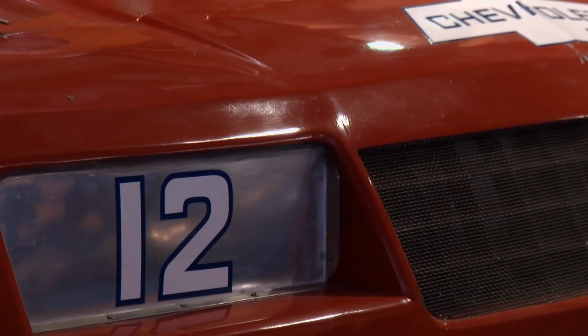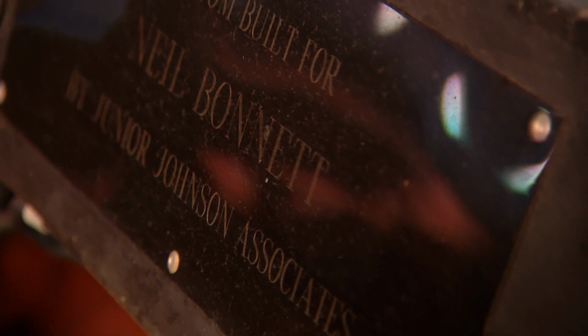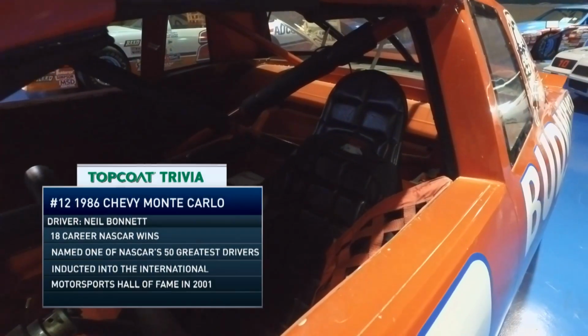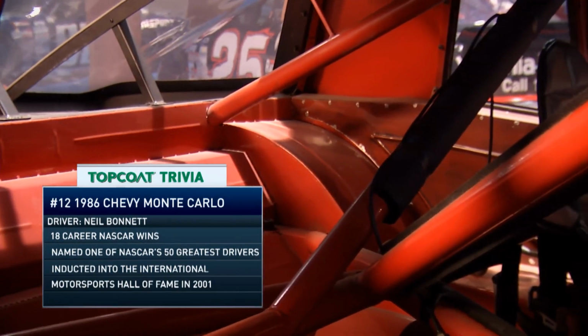Well, this car was driven by another member of the Alabama gang. No, not by birth. He was not an Allison, but by invitation. His name was Neil Bonnett, and he was a protege of Bobby Allison. He was a charismatic, easy to get along with, soft-spoken individual who could drive a race car, and Bobby Allison loved that. Tell you what, he could flat out drive a race car. You talk about smooth, he was smooth on the racetrack.